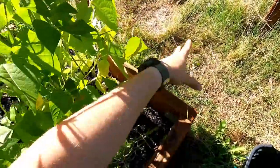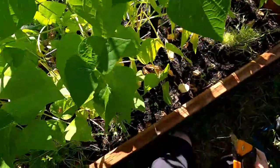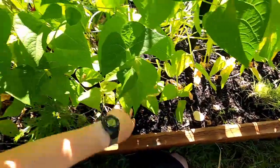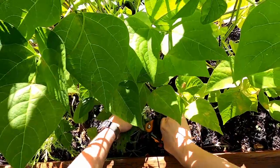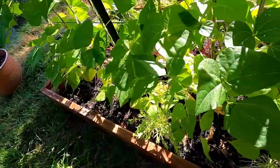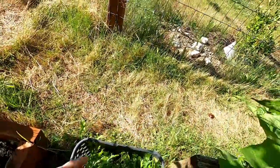Definitely need to get in here and do a little weeding. I enjoy weeding. I'm weird. Yeah, I'll just pull, get what I can off of that. Those are done. And then I'll probably come in and plant some more, either radishes or turnips. These scissors would be a little better here, but all right, there's the Mizuna.